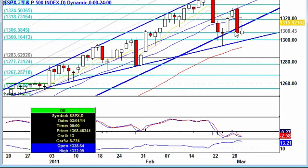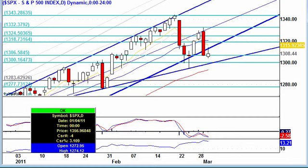Gang, we have a lower high, lower low. At this moment, we do have, in my book, the ability to go ahead and draw a trend line here. So that line can act as resistance if we do start to go north. However, the big question is, can we go north here?